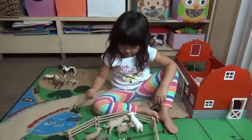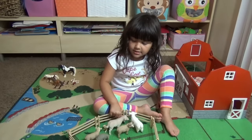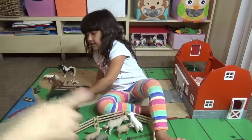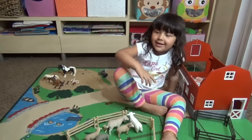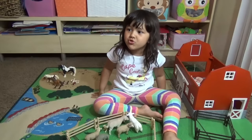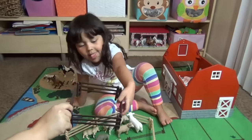So I'm putting the fence. Mary has a little... What is another song about the farm? Old MacDonald? Old MacDonald had a farm. Yay. And on this farm he had a cow. And moo moo here, moo moo there, moo moo everywhere. Yay! Put the fence next to the barn.